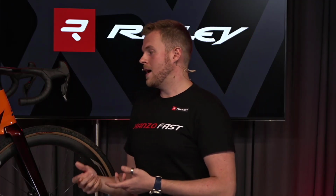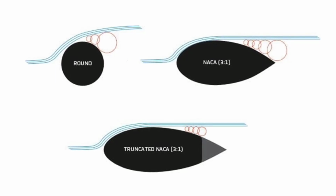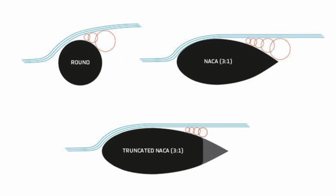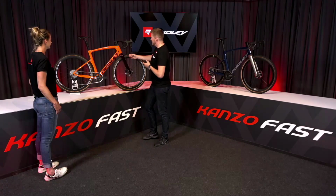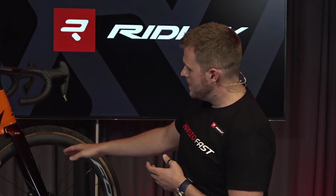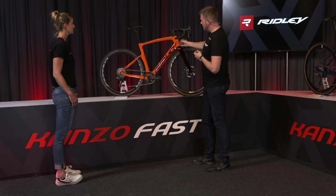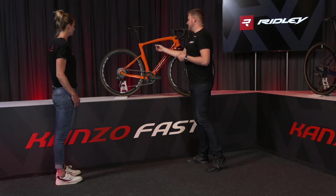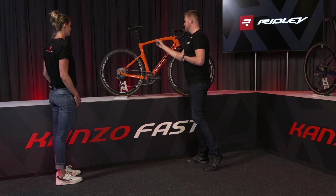Next, if we were to look at tube profiles in a bit more depth, we have used the same tube profiles as the NOAA Fast, which is the truncated NACA profile tubes, and we use this all over the bike. So from the front, if you were to take a cutout of the whole bike, we can see that we use it on the forks, the head tube, the steerer, obviously the down tube, the seat tube, the seat post, and then also the rear stays.